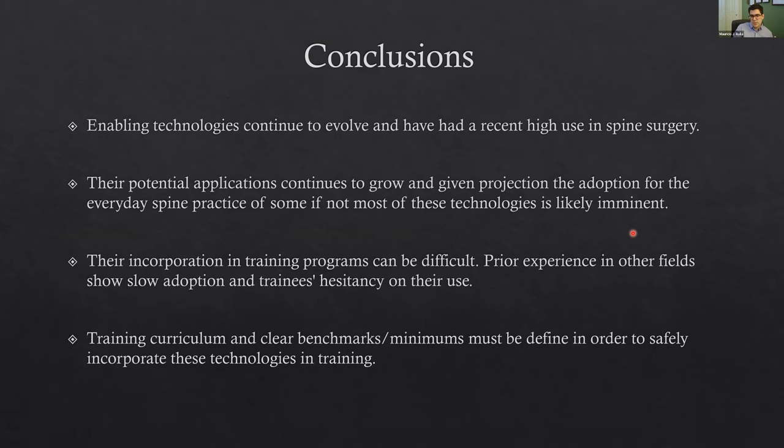That's it. So enabling technologies continue to evolve and have high use in spine surgery. Applications will continue to grow, they are growing, and more people are adopting every day. We see it on social media, we're talking about it in conferences and meetings, and of course the companies have a lot of stake in that as well.